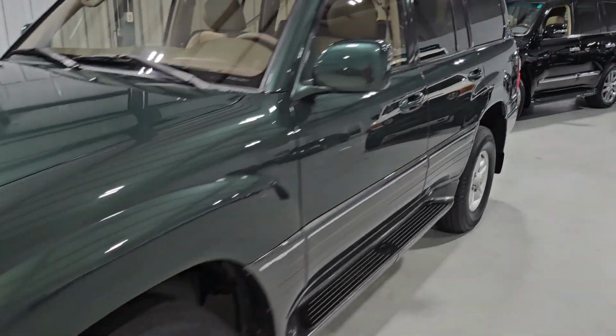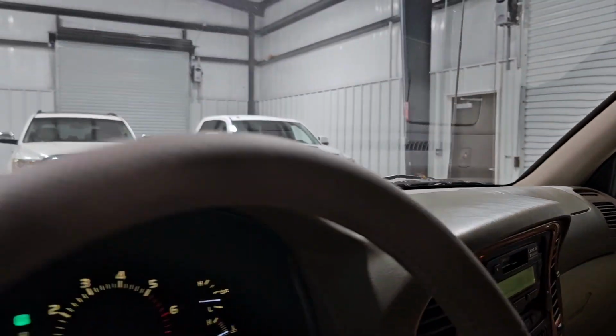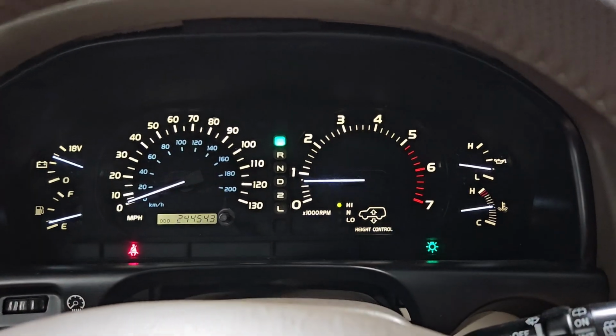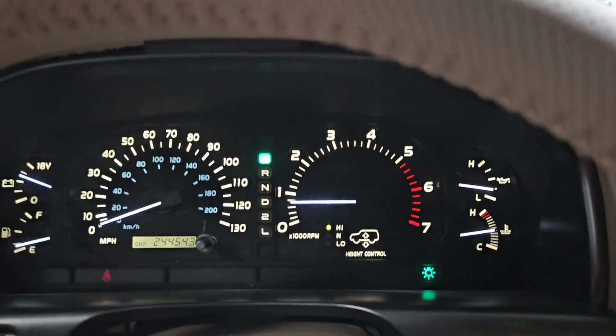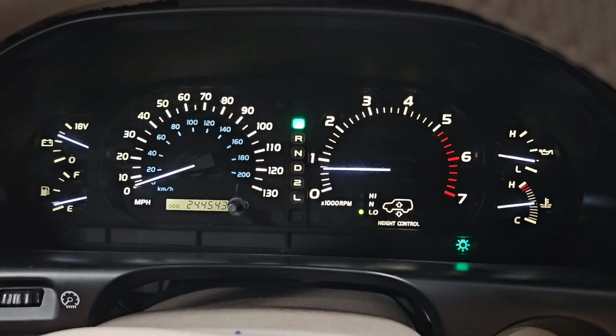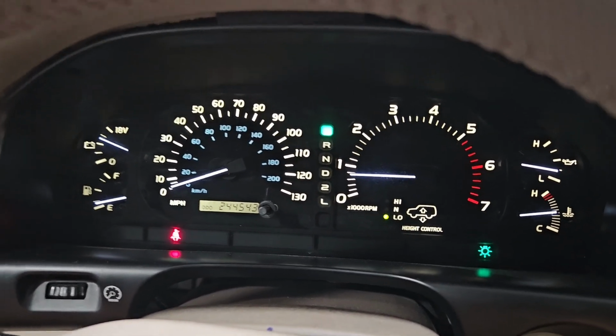All right, so let's lower the active height control down to the low position. You can see we are still in high. I'm going to bump it down to low. And we're going to wait for it to stop blinking. There we go.